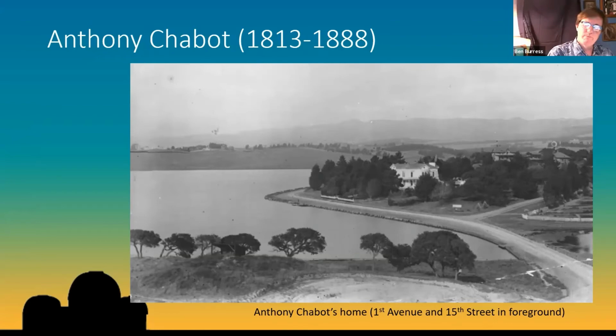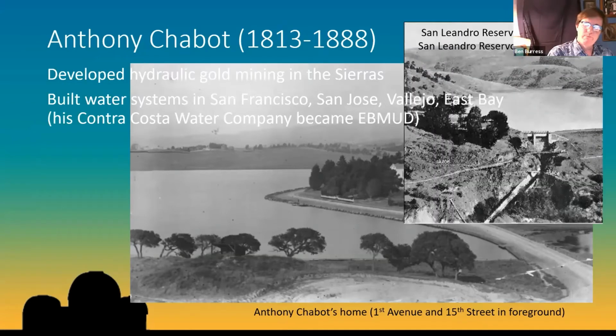But Chabot, as I said, developed gold mining hydraulic nozzles, the gold mining nozzles that laid waste to places in the Sierras and washed all sorts of toxic chemicals down the streams in San Francisco. That was kind of his dubious legacy. He kind of gave up on gold mining.